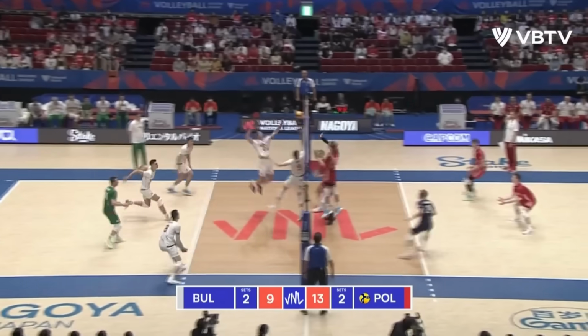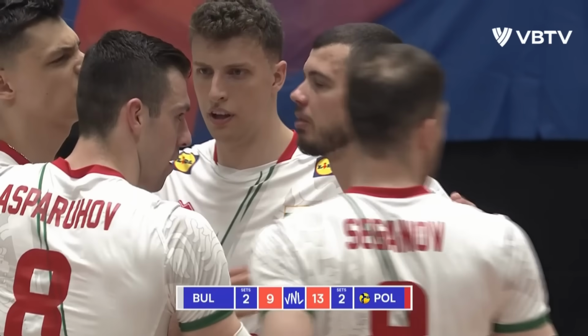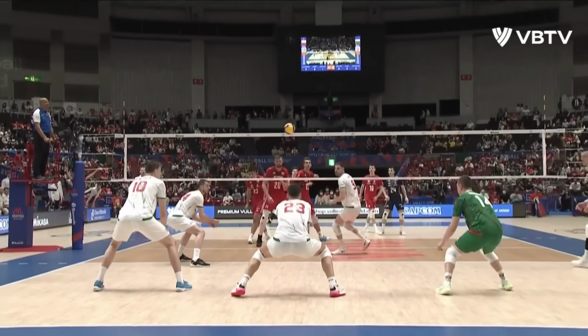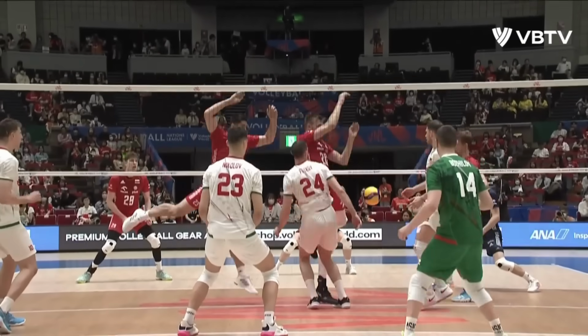Heavy service. Oh, overpass. What was Schalburg doing there? Getting a little too close thinking that this ball was an overpass. Very easily could have been.